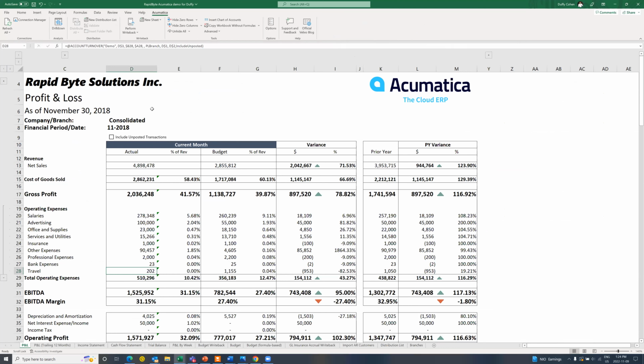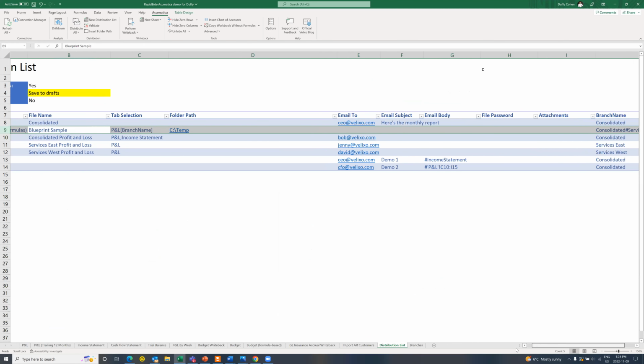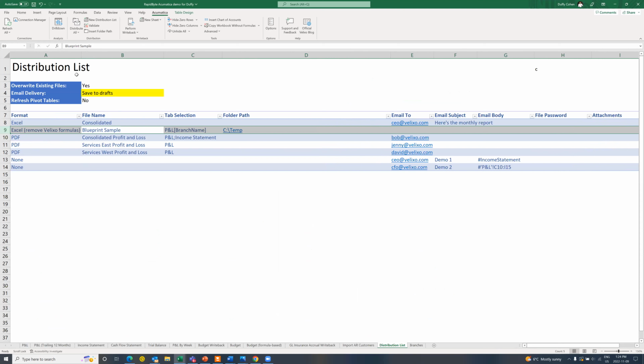So just to recap, once again, drill down allows you to click on any cell within any one of your spreadsheets and go to the source transaction directly within Acumatica. The next functionality I'm going to showcase, and this is for all those customers who are sending out reports on a regular cadence, is that we have a report distribution functionality. If you click on the icon right here, this will be the template that you will see. I filled it out for today's presentation.